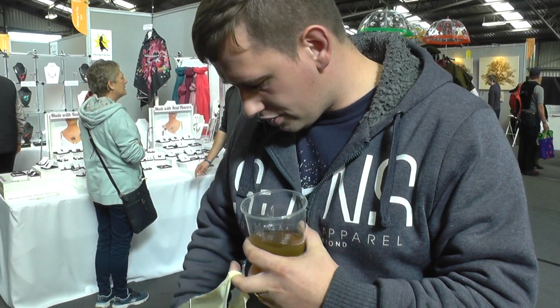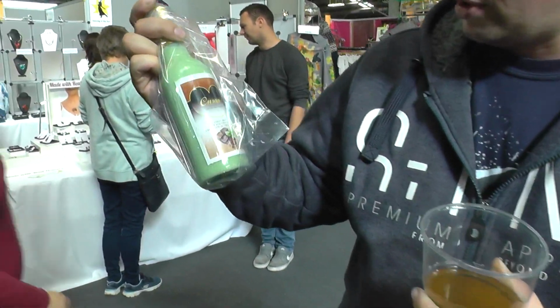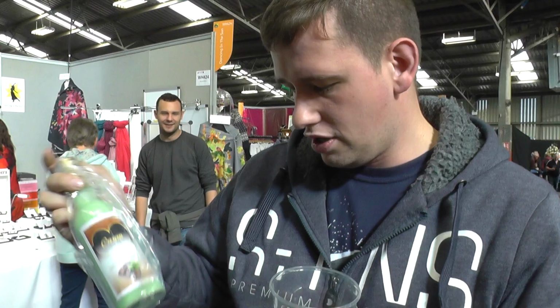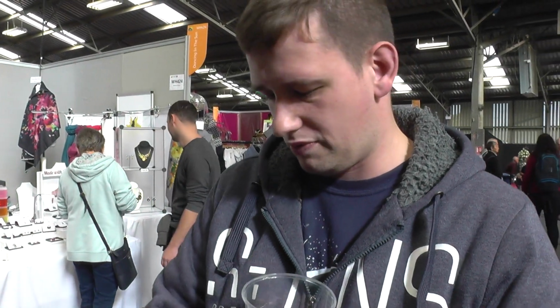Also, getting some liqueur as well. Now we enjoyed this. It's mint and chocolate. I suppose it's nice with ice cream as well. First time at Malvern? First time at Malvern. What do you think? Absolutely fantastic. Think they'll be here again? Oh, I'll definitely make this a yearly visit. It's fantastic. Not just for the vegetables, but everything else.